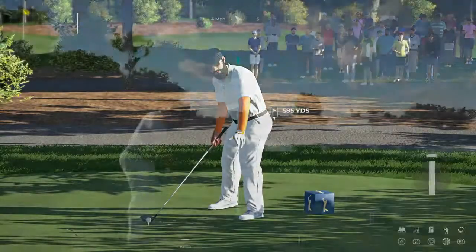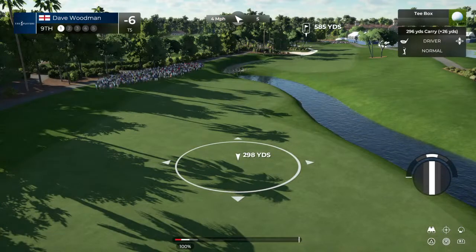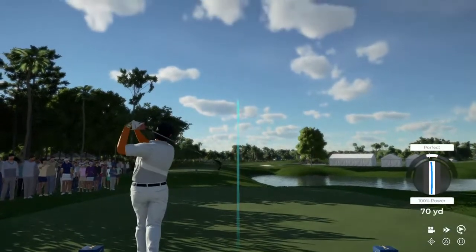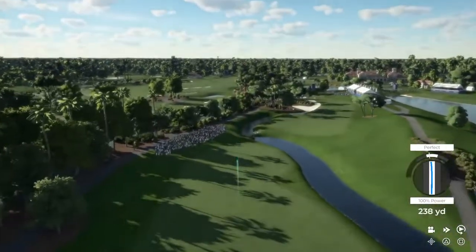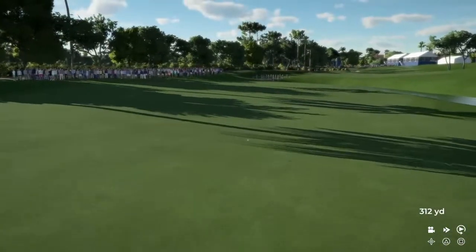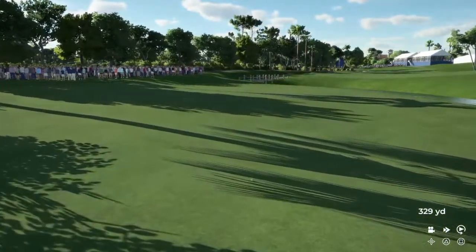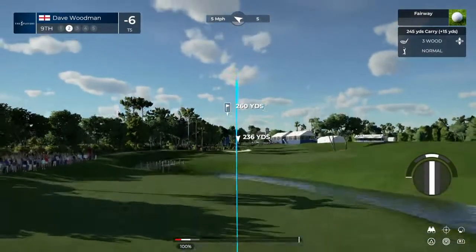The final hole on the opening 9 at TPC Sawgrass's Stadium course, Rich, is a clever 3-shotter. Par 5, 583 yards. Most players will play this as a 3-shotter. 100% power, but I thought underrated. Sets up a very simple 3rd shot to a very narrow green. It's in the deck at 301. I can't argue with that. Getting it up and down.